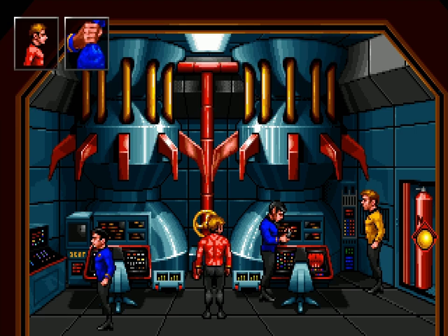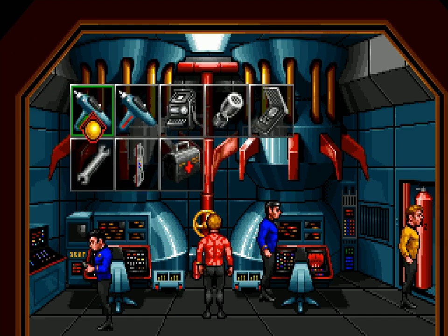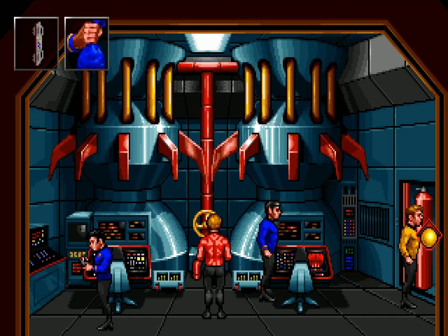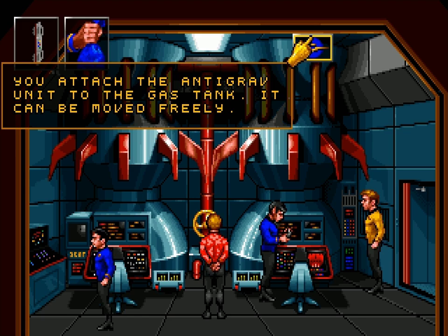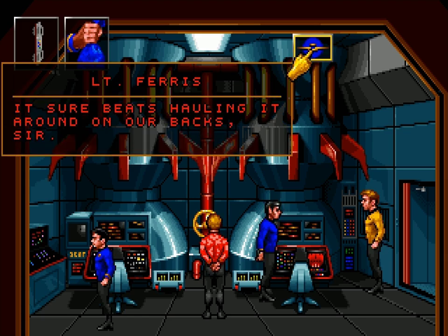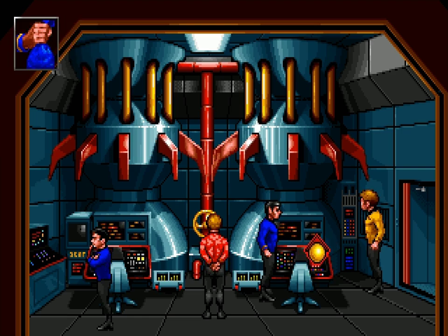The tank is too heavy to move by muscle alone, which is what the anti-grav unit is for. You attach the anti-grav unit to the gas tank. It can be moved freely. It sure beats hauling it around on our back, sir. And apparently it fits in our pockets with the anti-grav unit attached, so that's helpful.